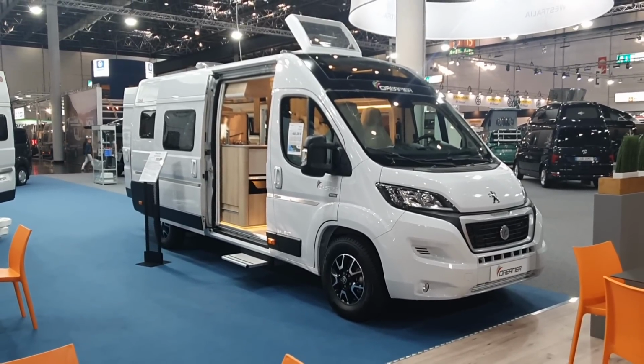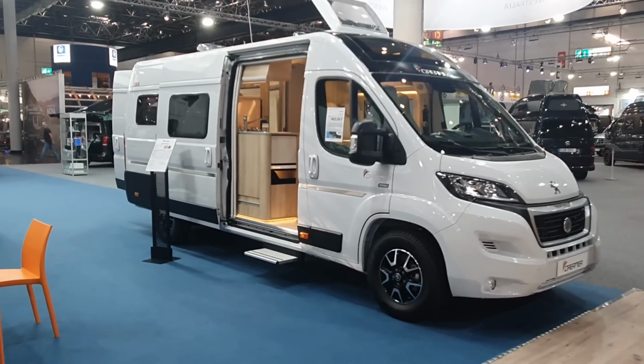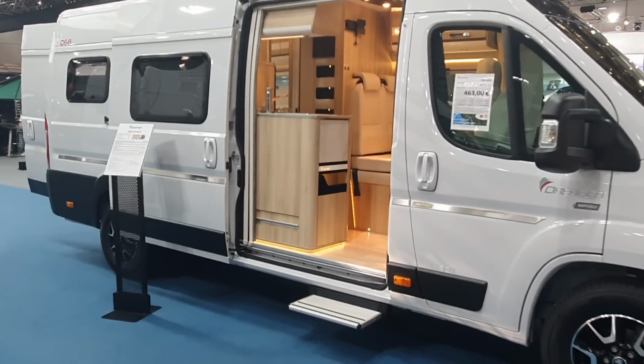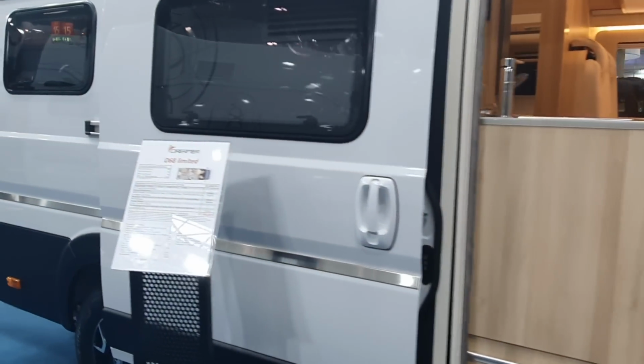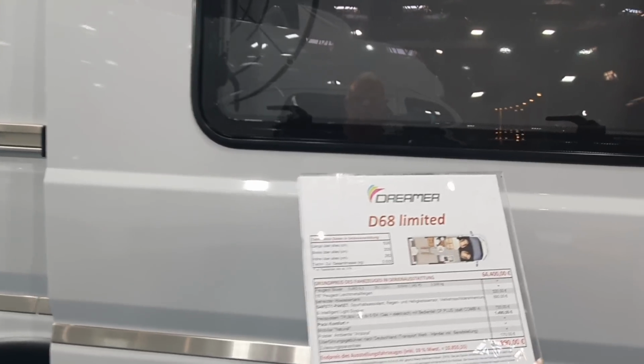This vehicle is the Dreamer D68 Limited. I don't really know why it's called Limited, because normally the word limited means they're not making many of them, but they've been doing this for a number of years. You can see previous incarnations on this site.